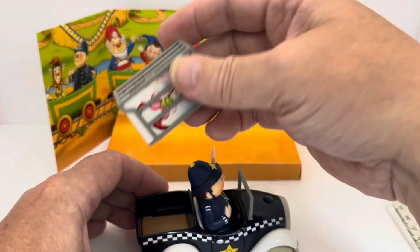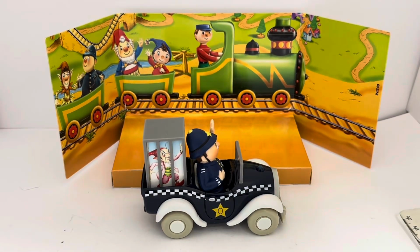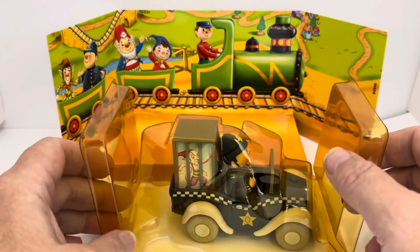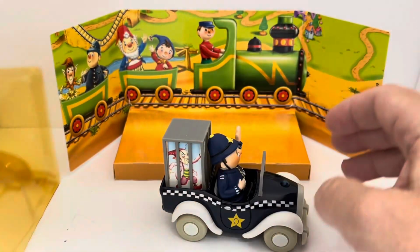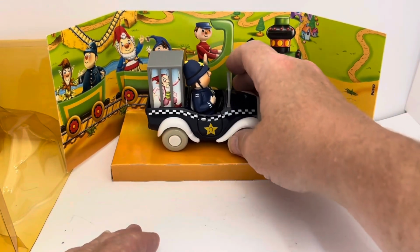Let's just pop that back in because I've knocked that out again. So rather than this, the bubble on this one just covers the car itself, like so. The bubble on the later style was a complete bubble, so it was like a complete window, if you like. So there we are. So yeah, they've done very well.